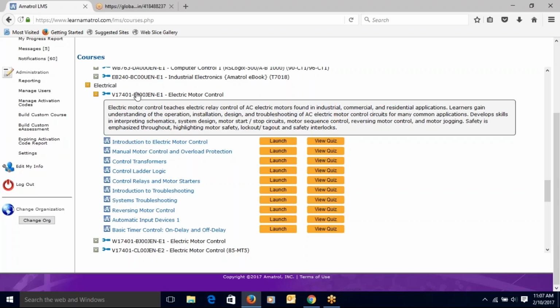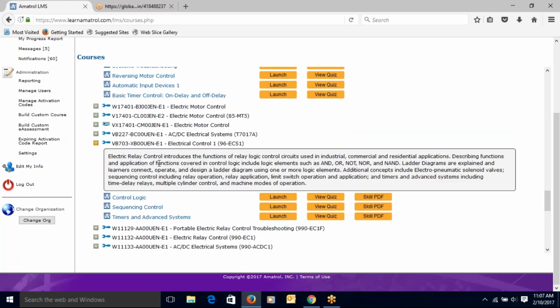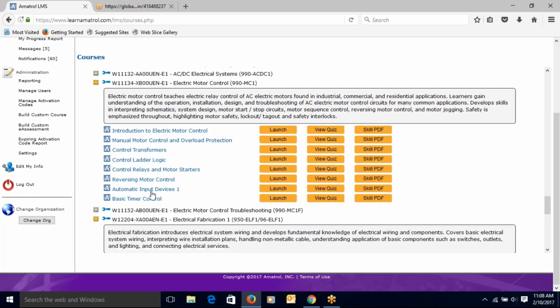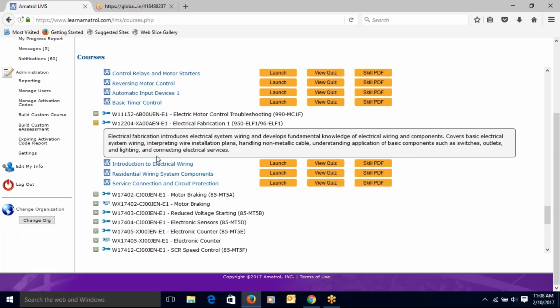So for this one course right here, you're looking at 40 to 50 hours of training in electric motor control. And I can go down through any of these courses, and they have a variety of different modules, 3 modules there, 7 or 8 modules there, 3 modules there. So you can get a sense of the scale and the size of this e-learning library. There's over 300 unique courses and over 3,000 hours of content right here.